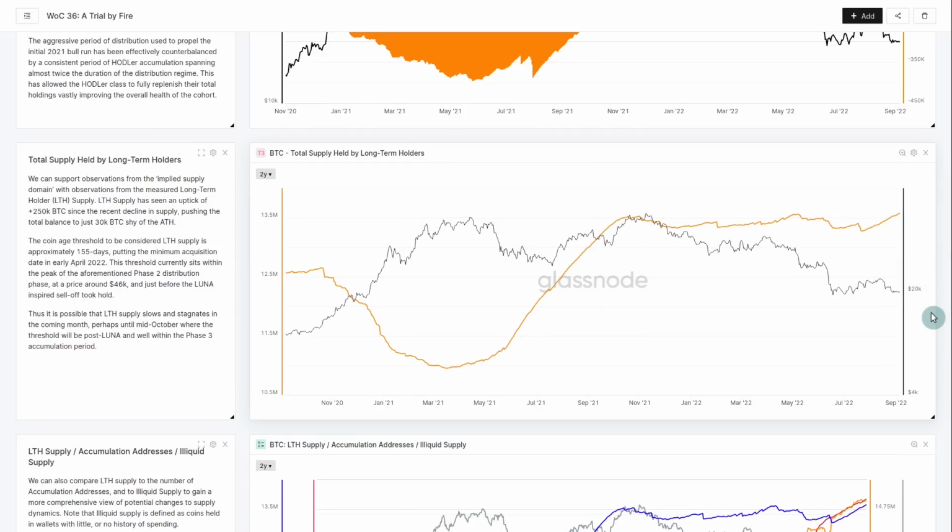The reason we use that for the long-term, short-term threshold is because, statistically speaking, when a coin has been dormant for 5 months, it's less likely to be spent. Most of the coins we see on a day-to-day basis are younger than 5 months, and the younger they are, the more likely they are to be spent.